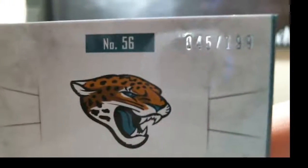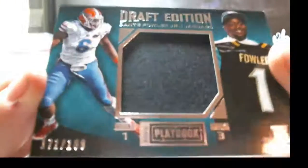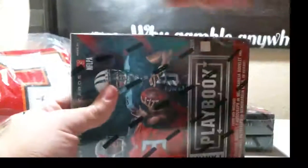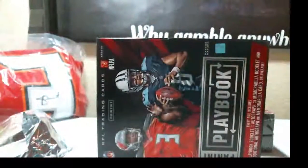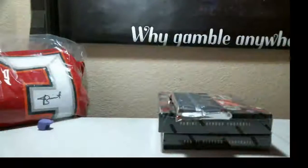45/199. And there's Dante for Artie Coe as well. Dante Moncrief? Dante Fowler. Oh. 171/199. Artie Coe. Artie. Jaguar. Bowman's Best ending now. You get a ton of autos.